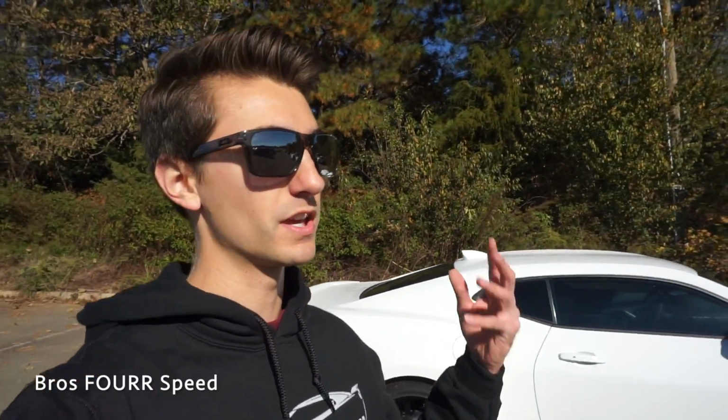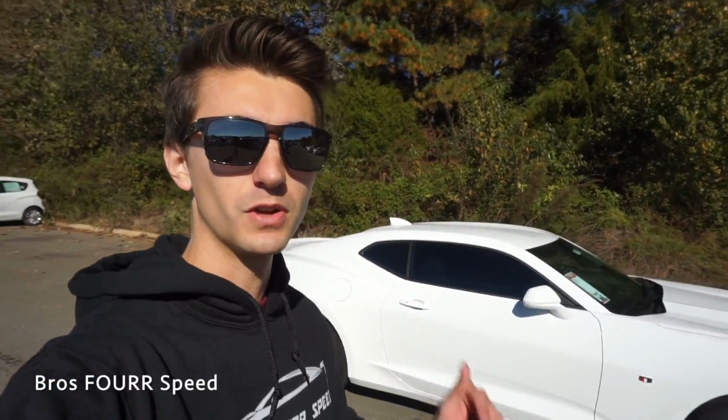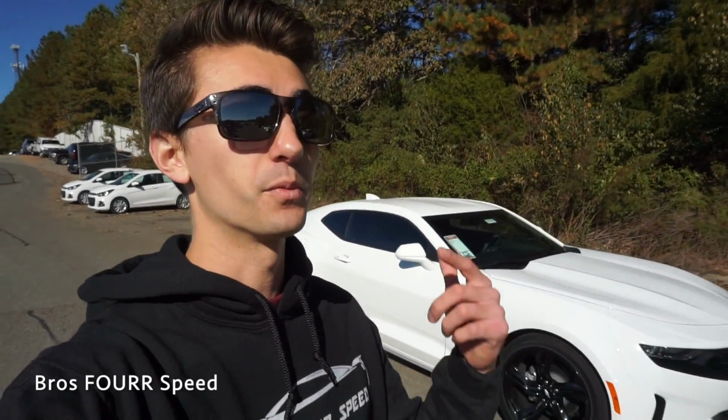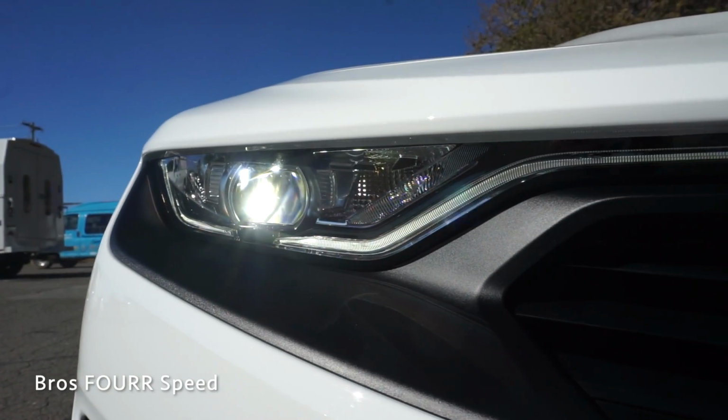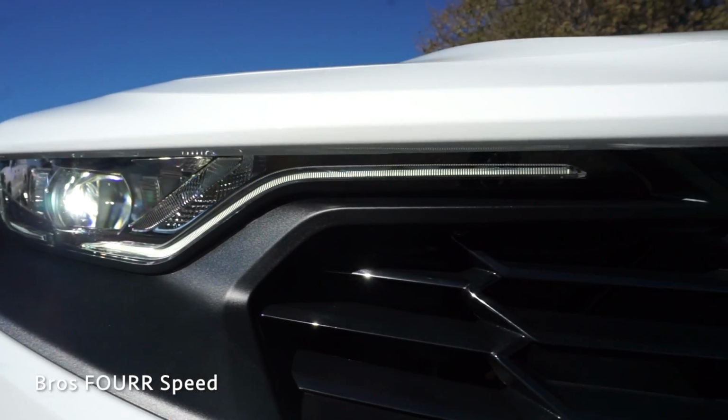So that about wraps up talking about some of the specs with the new Camaro. It's really cool that you can get 3 different engine options. All the engines do have the 6-speed manual as an option, and then with the V8 you can also get a 10-speed automatic. The updated front end features HID headlights with an LED daytime running light all throughout.